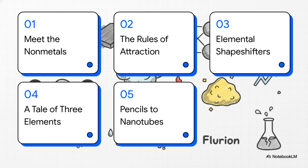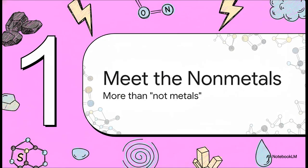Okay, so here's the game plan. We're going to meet the nonmetals, figure out their rules of attraction, talk about some seriously cool elemental shapeshifters, look at 3 big examples, and then see how all this stuff leads from pencils to, well, nanotubes. All right, let's get into it. Section 1, meet the nonmetals.